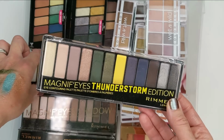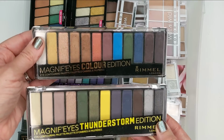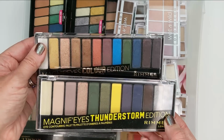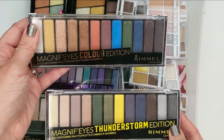So these come in a bunch of different colors. I used to really be crazy about these, but again, I think drugstore formulas have improved a lot since these came out. So I still think that they're good. They're easy to work with. I don't think they're the longest lasting shadows. I would recommend using a primer under them for sure, but we have the Thunderstorm one.